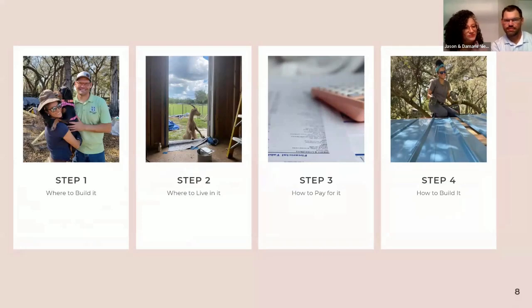And we can see in step 2, the goat that we affectionately call Maple is trying to live in our tiny house, but she can't. So you need to know where you're going to park it and where you're going to live in it. It brings peace of mind as you go into this whole process: where am I going to build this? Where am I going to live in it? And then step 3, how to pay for it, the budget.